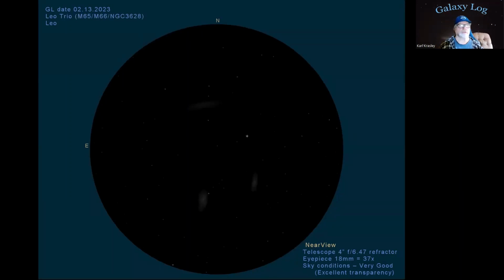So next I went to the Leo Trio, M65, M66, and NGC 3628. Here's M65, here's M66, and 3628 is this faint, large, edge-on galaxy. But I tell you what, it was a nice view. Fortunately, like I said, the sky conditions as far as transparency were really good. It was one of the better nights that I've seen at this dark site for a while. And so the galaxies were really popping.